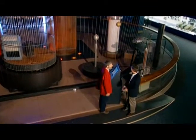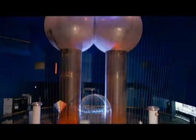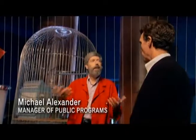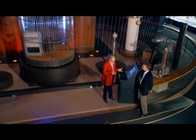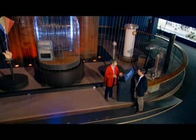Bill Nye, this is great. So what is this device? Well, this is a generator, and we use it here at the museum to talk about lightning and lightning safety, and a little bit of what you were just mentioning, that sort of connection between electricity and magnetism. We've got this demonstration, this sort of giant bird cage, and we can use that to show how electricity and magnetism are sort of interrelated. Would you like to try it?